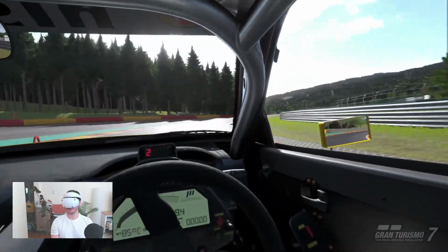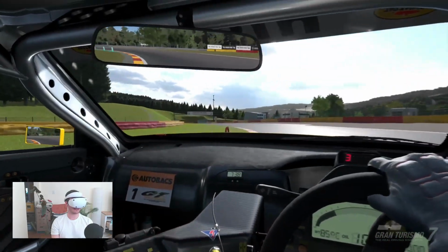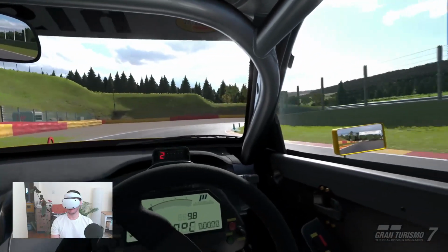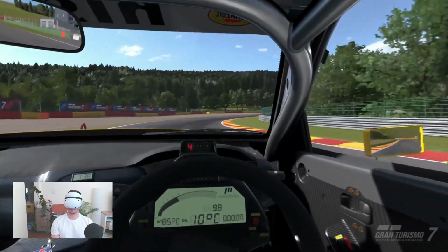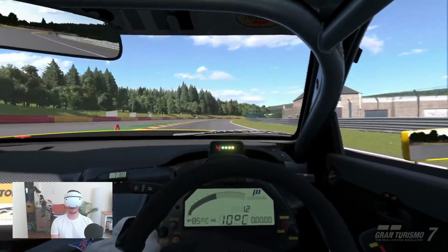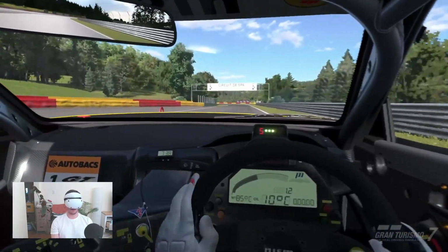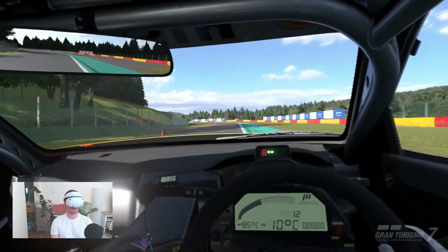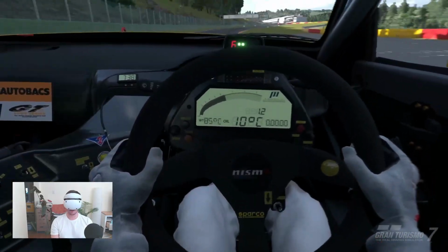This is fast. There's just a couple of corners where I get the feeling that this is faster than the others. There we go, and the power. Oh, I missed a gear. That is the one thing that I don't agree with on this car, is that the revs just seem so short. We're not even hitting 7,000 RPM, if you're looking at the board here.